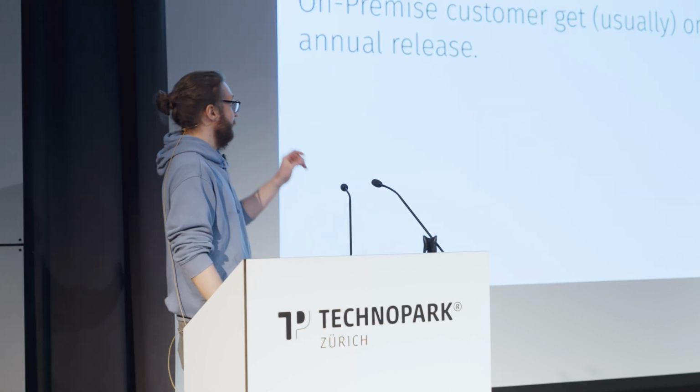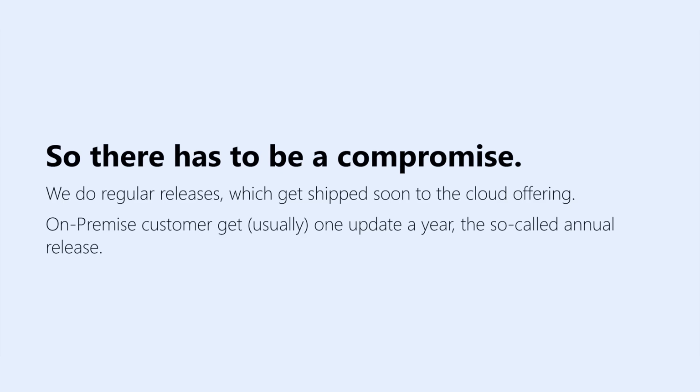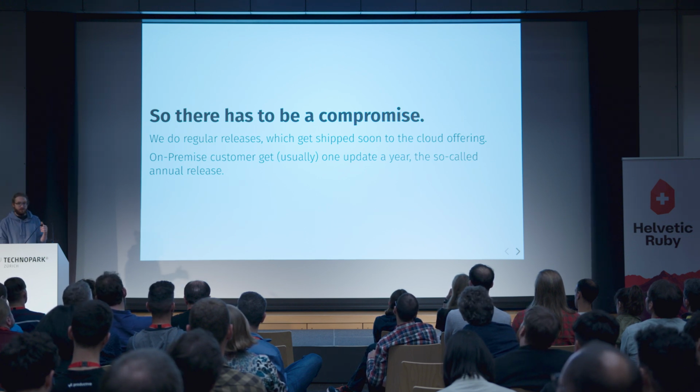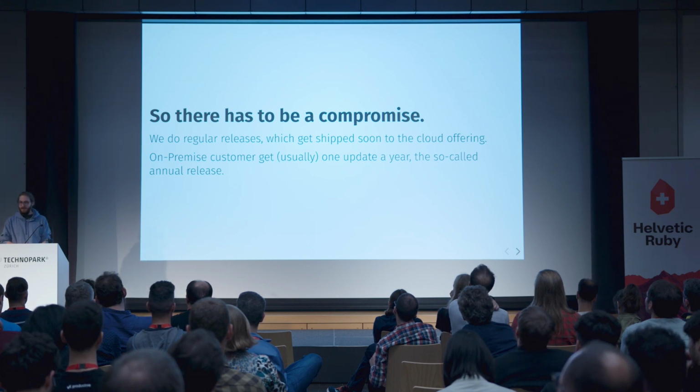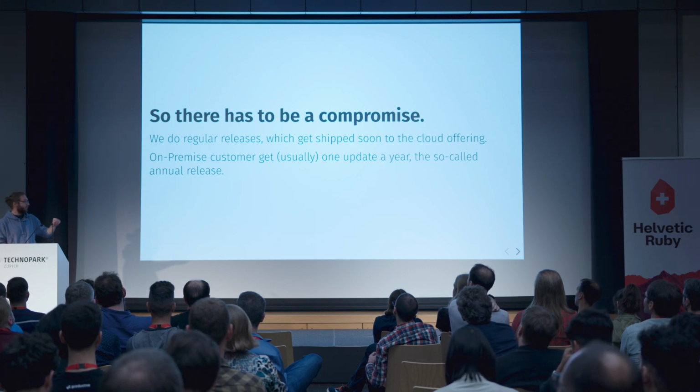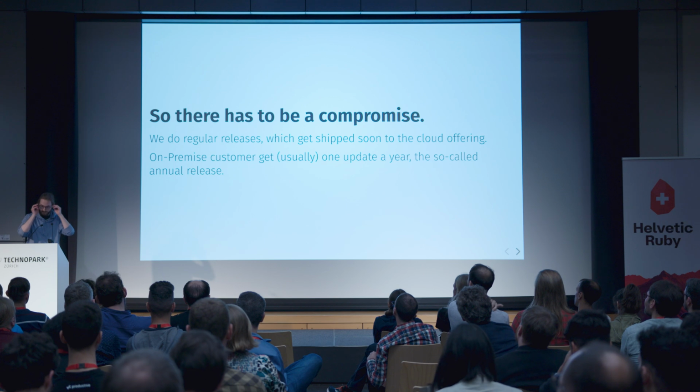So we had to settle on a compromise, which currently is that we do regular releases for the software. And those releases we ship very soon to the cloud offering that Docker Team also has. And on-premise customers currently get one update a year, sometimes more, which is the so-called annual release.